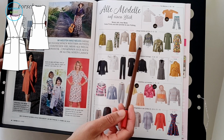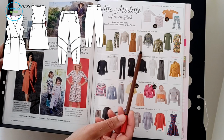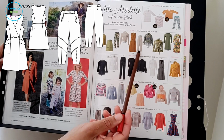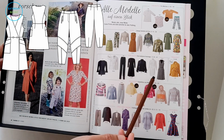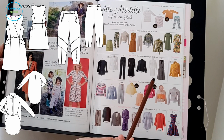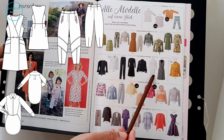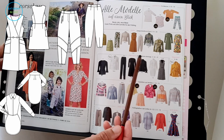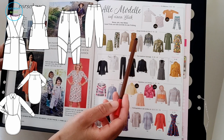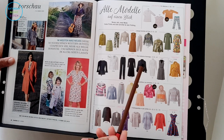I also want to make trousers number 106 in a linen. They look like they would be really comfortable trousers and perfect for those summer holidays when we're walking around the Italian Lake District. I like the mullet shirt 110. I don't know how this is going to look on me, but I will have fun sewing it up because it has those interesting seam lines and details. So those are the three that immediately jumped out at me as I must make those.